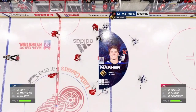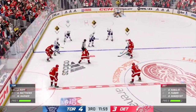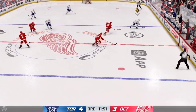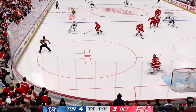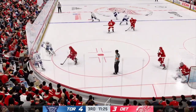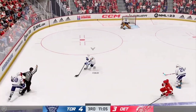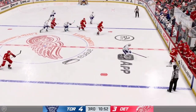Marner's a master at dishing the puck, guys. He's able to make deceptive passes to set up his teammates, and we call that his third-eye zone ability. Look to him for some beautiful passing plays. Johns plays it now. And the lane's clogged up, blocking that. The Red Wings gain possession. Sends a pass over. The Leafs have a hold of it in the defensive zone. Textbook poke check by Matthews.